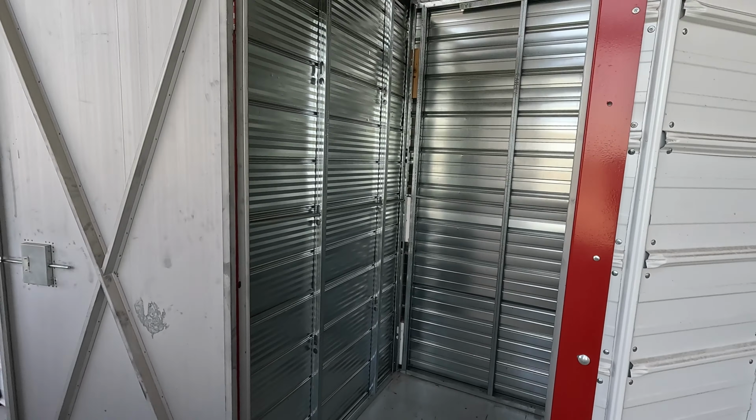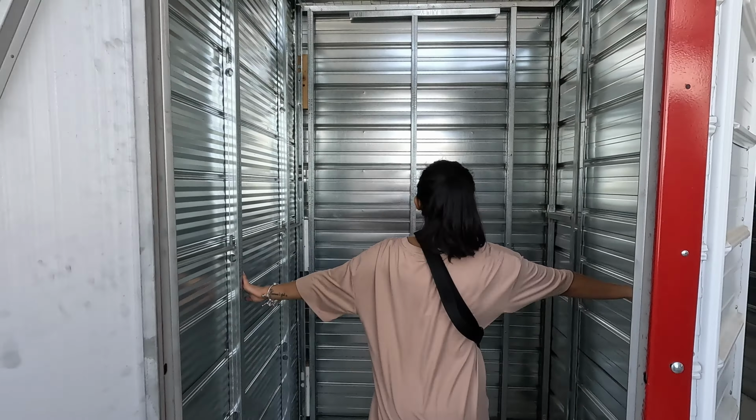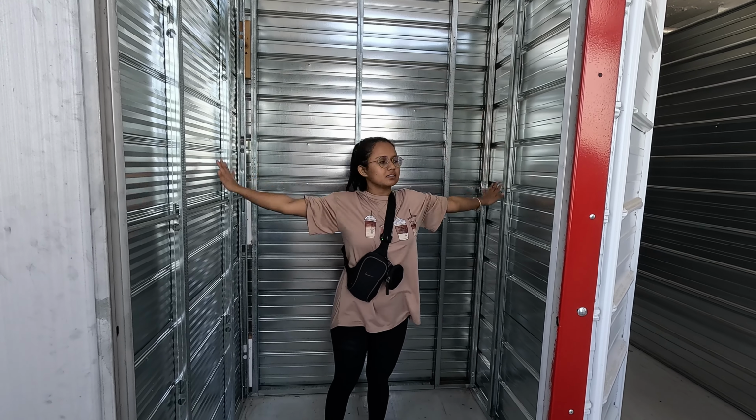And we got the 5x5 storage unit, which was the cheapest. We don't need a lot of space to put our things, so we got the smallest unit. We paid $166 for 3 months with insurance. So all the things that we are putting here are insured.